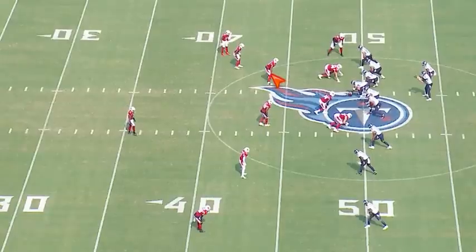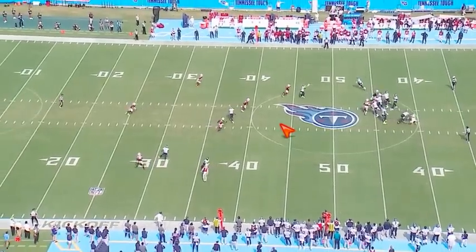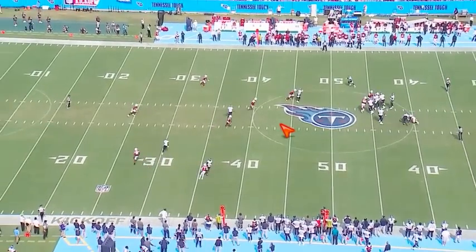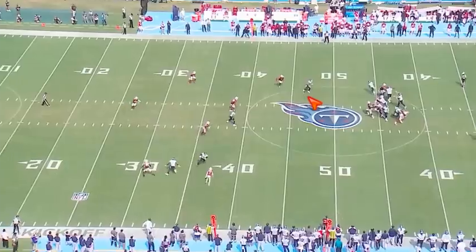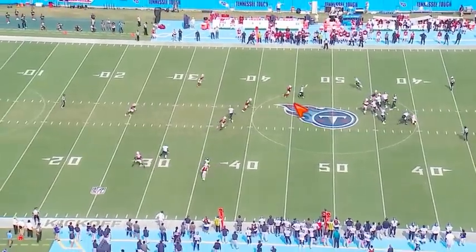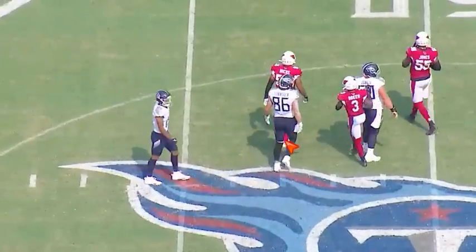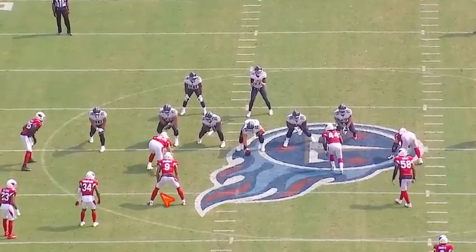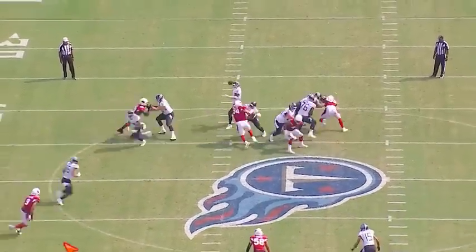Here, we got a third and 10. This is not man coverage, but it's just being physical. You're going to see it from the other angle. Again, we're trying to keep stuff in front of you. Tight end's got this block and release.